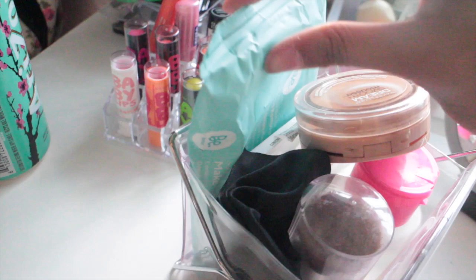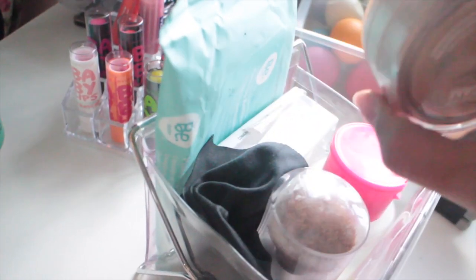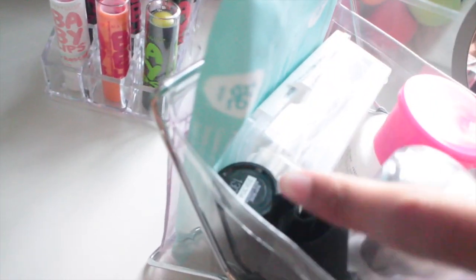As you can see, this is the smallest one, but inside it, I have just stored my makeup wipes, which are almost out, my foundation, eyeglasses wipe, another foundation, some little Q-tips, eye makeup remover, and a bronzer. I think this is a very cute way to store your makeup, and it's very cheap as well.